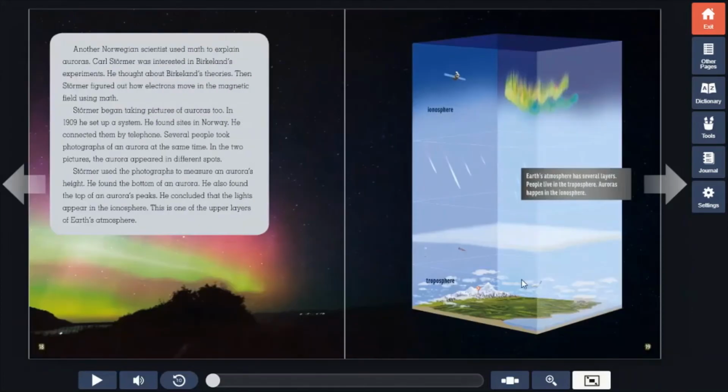Another Norwegian scientist used math to explain auroras. Carl Størmer was interested in Birkeland's experiments. He thought about Birkeland's theories. Then Størmer figured out how electrons move in the magnetic field using math. Størmer began taking pictures of auroras too.